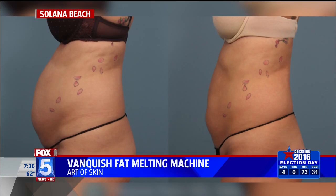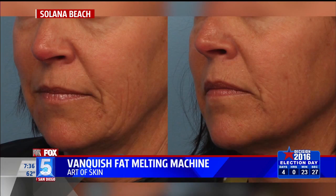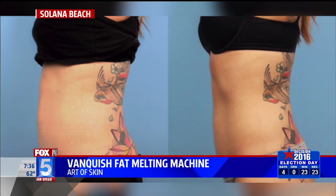We never want patients to think of this as some sort of body contouring device if they're just not adhering to healthy habits. So for patients that are active, that have stubborn areas that are just genetically inherited, then I think that's when you consider something like Vanquish.